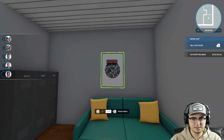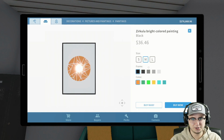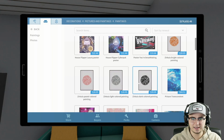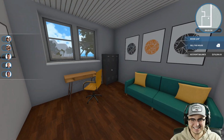I kind of like this. That would look cool. Hang on a sec. There's another that's also sort of the mustard yellow. Oh, dude. It's meant to be. It is meant to be right here. And then we'll do another black one just over here. Oh, I like that. I like that a lot.